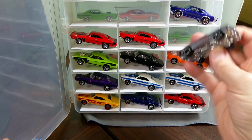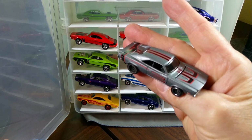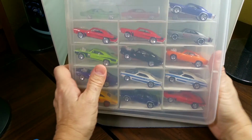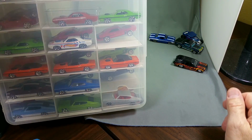Like this one. Ooh, look at that. That's a beauty. Whew. I'm gonna have to come up with some different words to describe these things. I'm getting tired of hearing beauty all the time. Beauty, beauty, beauty. It's beauty all the time. All right, let's find a place for that next Plymouth.